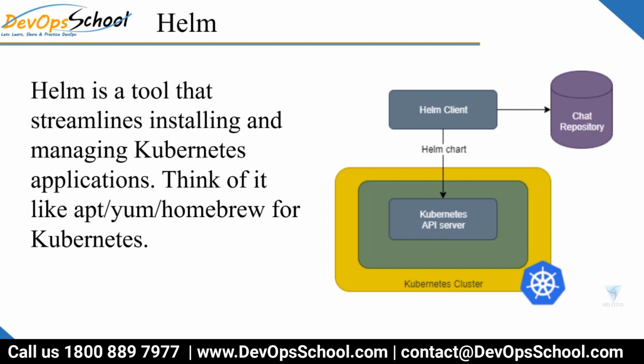Simple, nothing great. My question to all of you is, did you deploy any packages, YAML files in Kubernetes? Let's say a deploy.yaml file, service.yaml file, or pod.yaml file. Have you done it, all of you? No? Pod.yaml file, deployment, PVC, PV, secrets.